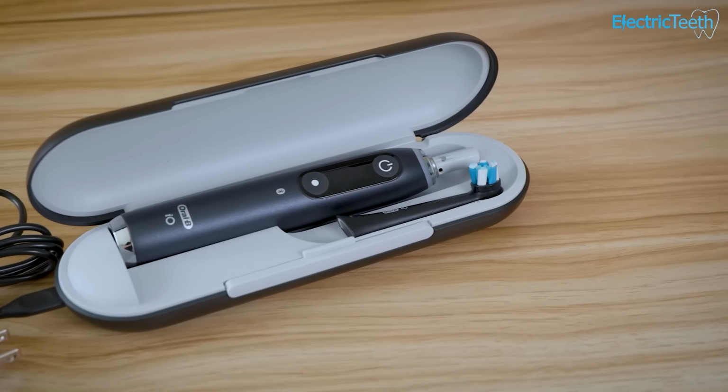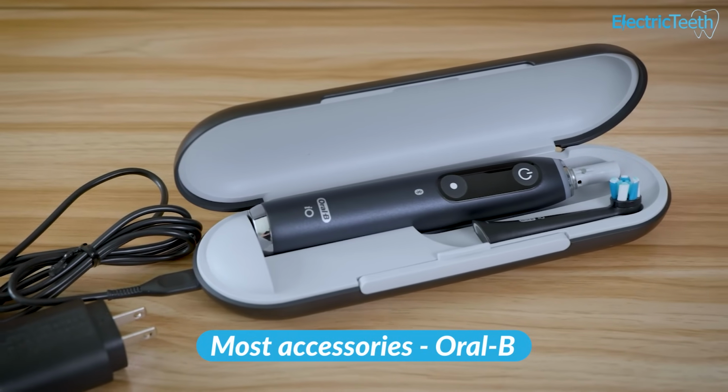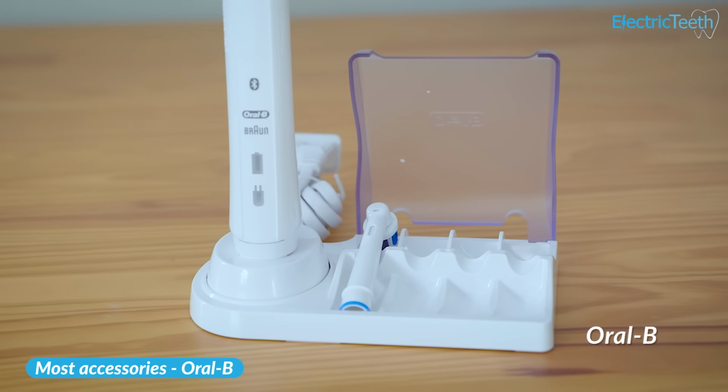Which has the most accessories? Well, typically that is the Oral-B range of brushes. Of course, it does vary from one model to another, but you can often purchase accessories separately, but a lot of Oral-B brushes come with more accessories.